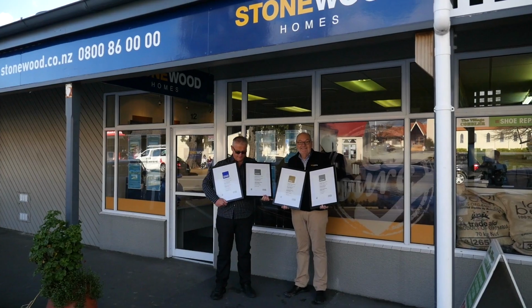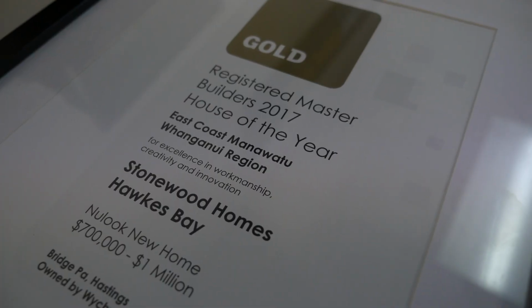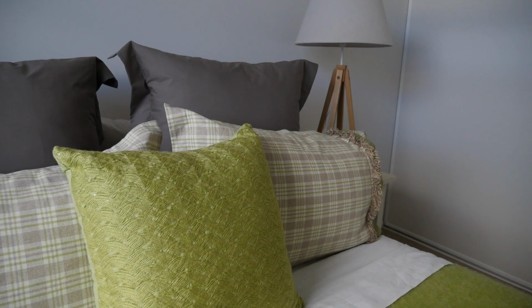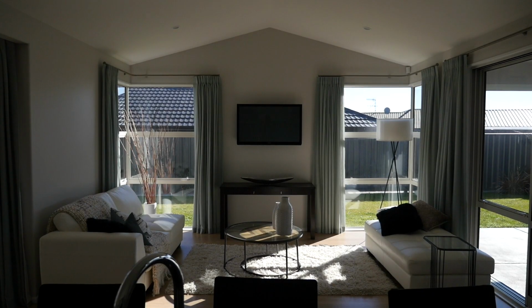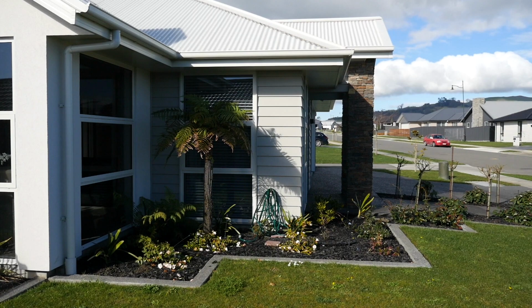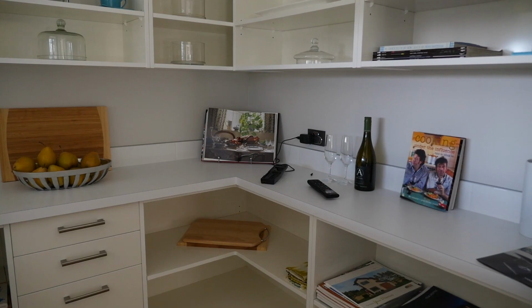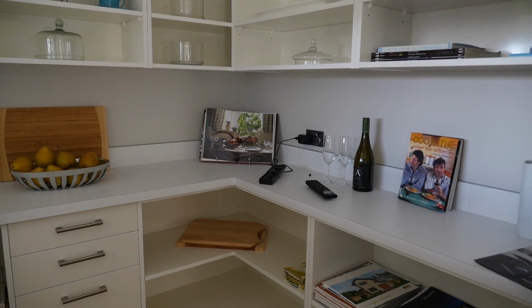The awards. Yes, well, we did very well there. We've managed to get 2 silvers and a gold and a category win, so we're very pleased with that. Particularly since one of the silvers was for a house in the up to $450,000 area, and the others were in much bigger houses, lifestyle homes, $700,000 to $1 million.